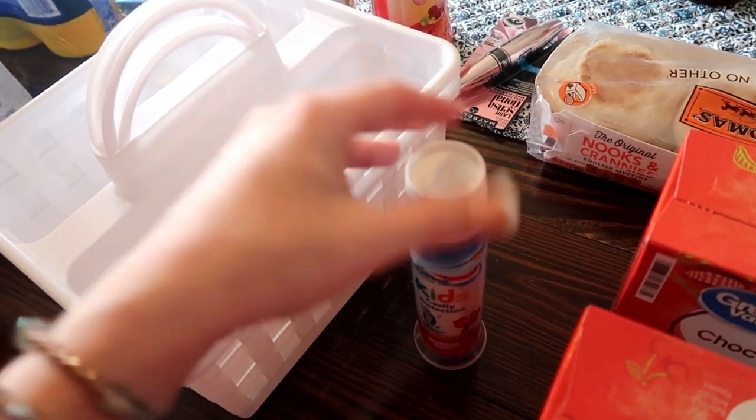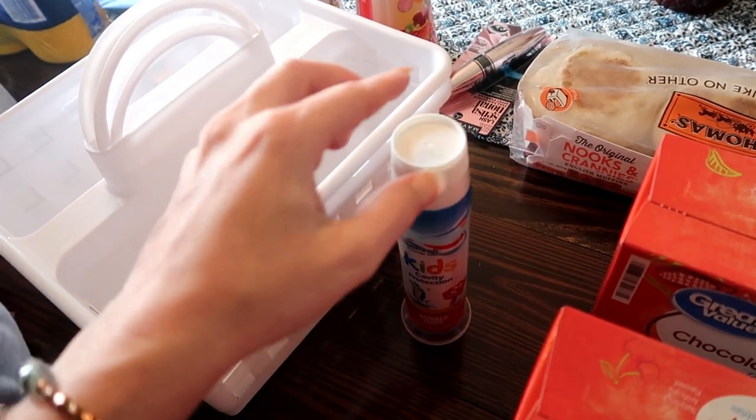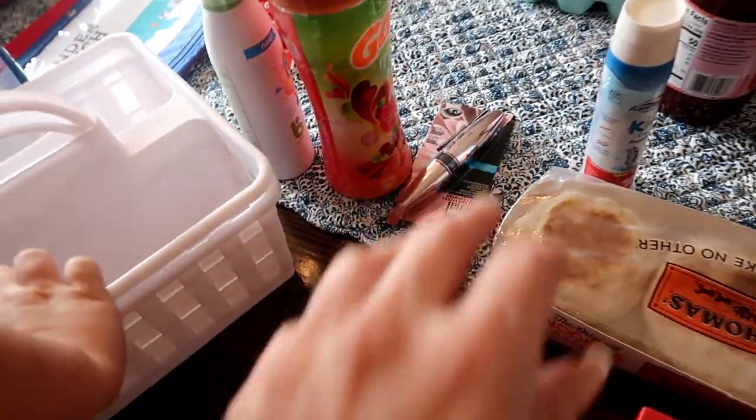I know for Kane that's the case, so I went ahead and got this one. Basically you just mash the top and it comes out pretty easy, so that's that. I also got myself some mascara. I needed some more.